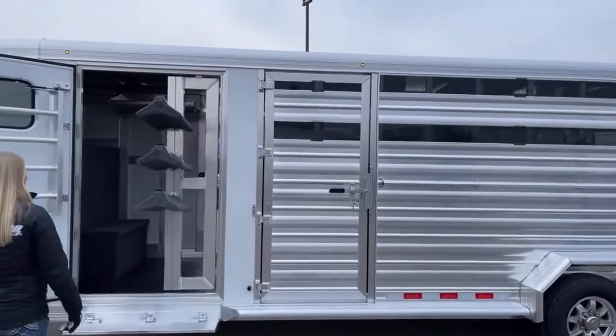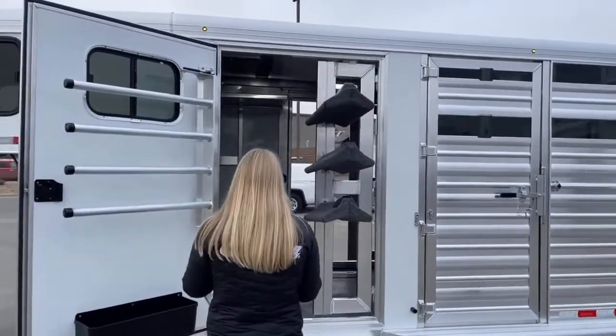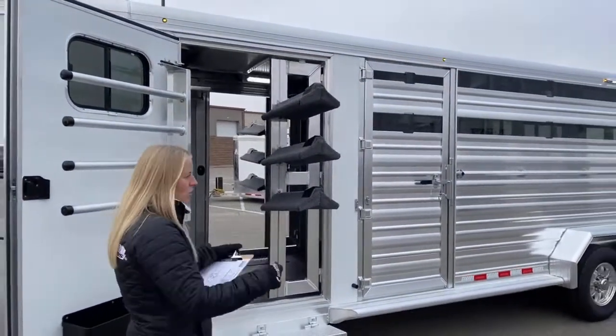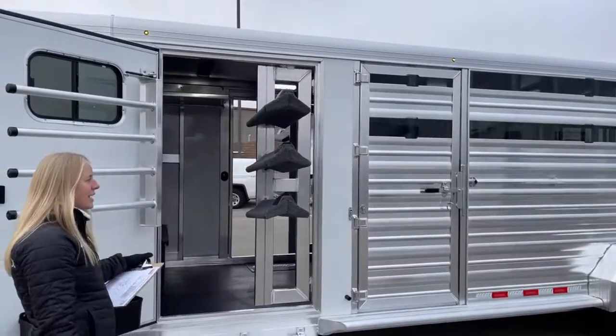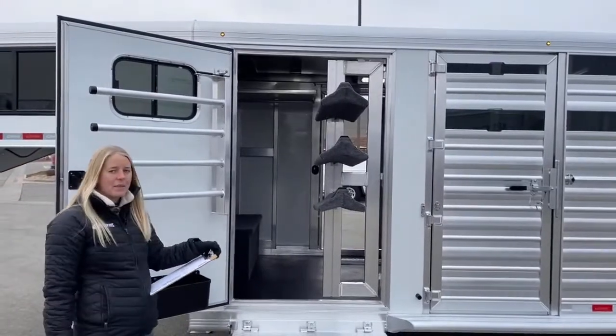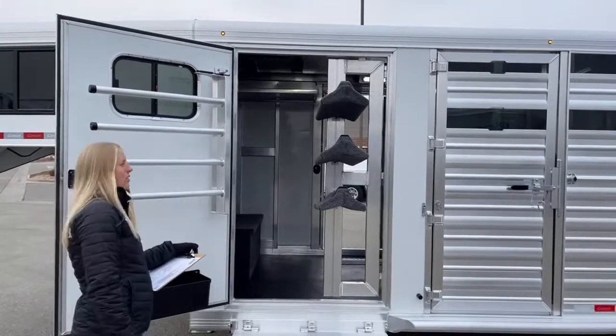So you've got your escape door here. This is what I think is a really big seller. We had a similar trailer to this that sold right away. Having these dual tack doors makes it really easy. If you and a friend are going, you guys can tack up on opposite sides of each other and not have to get in each other's way and run into each other the whole time.